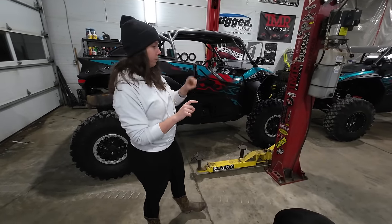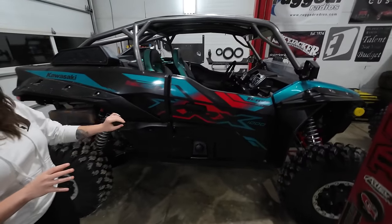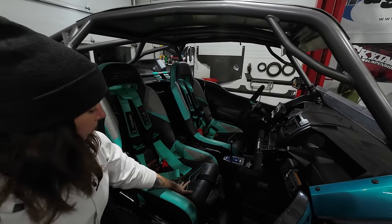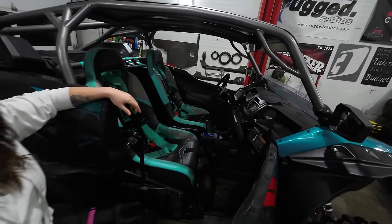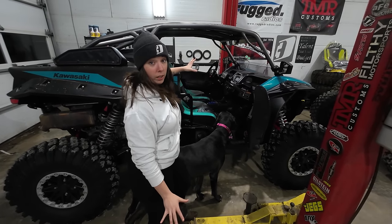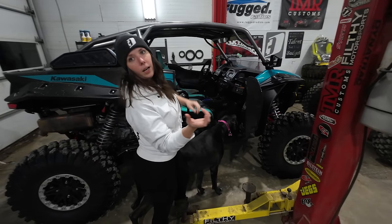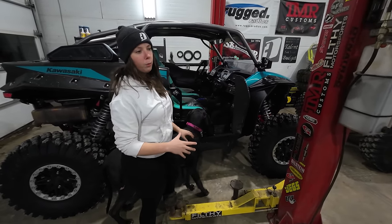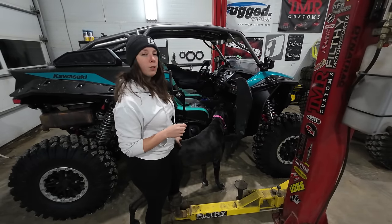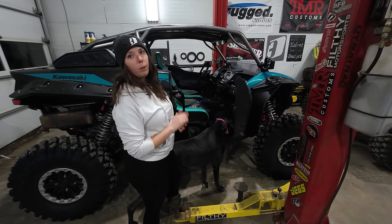Number one, for sure, seats. We bought the seats before we even had the Kawasaki, because we just knew. These PRP seats are suspension seats, so even without doing any suspension work, you feel like you've already done suspension work, which is a bonus. And your spine will thank you. And they're heated. Especially in Canada, we do a lot of shoulder season riding, or in the mornings, it's quite cool. It can be very, very beneficial. So seats with the harnesses, obviously, my number one.